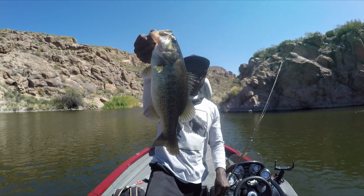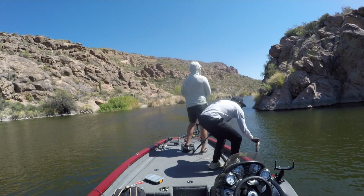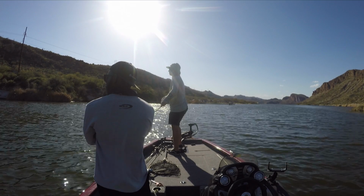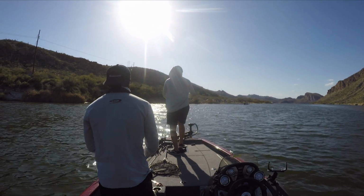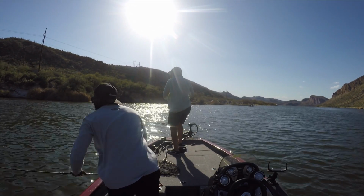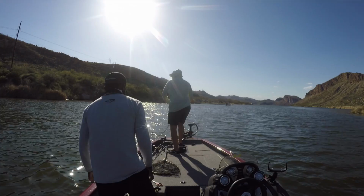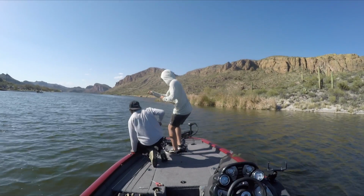Okay, there's a nice fish. Let's get this guy out of here. Beauty. Thanks, buddy. Biggin. That's a good one, son. You need a net. I need a net for this one. You need a net. That's a good one. That's a 10-pounder.